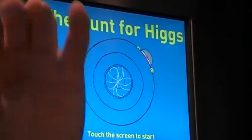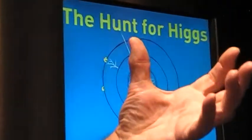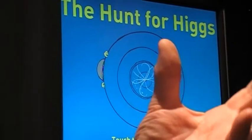We're particularly looking for this Higgs particle. One of the ways the Higgs particles will break up is to produce 4 muons, 4 tracks that go right the way through the detector. That will be an interesting event. That will be one that we want to collect.